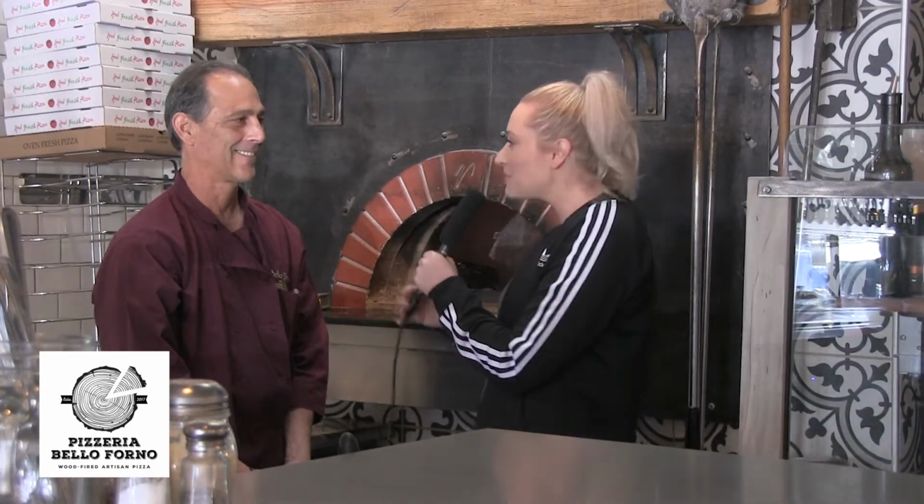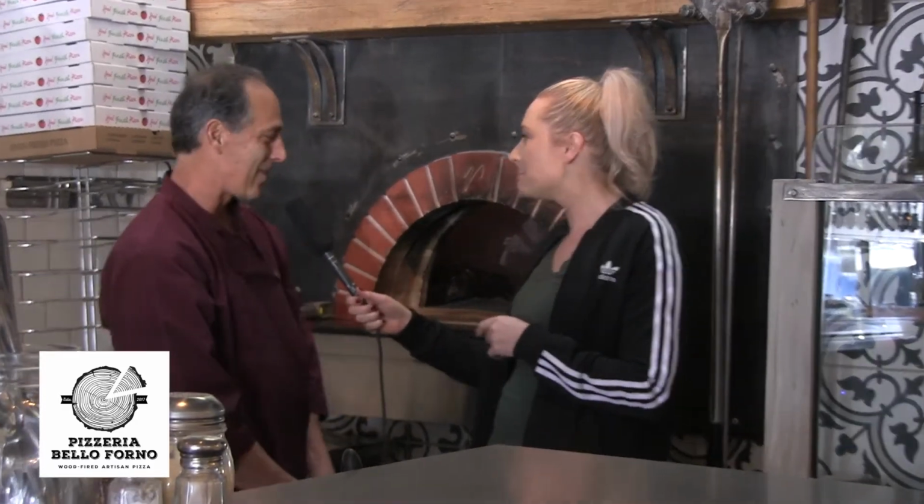We've got Bob here. Bob, this oven makes this place. Tell us about the oven. Well, the oven is imported from Tuscany. You can see the official label here. And it was brought over piece by piece on a boat. It weighs about 4,000 pounds.